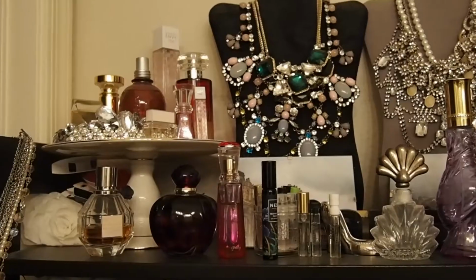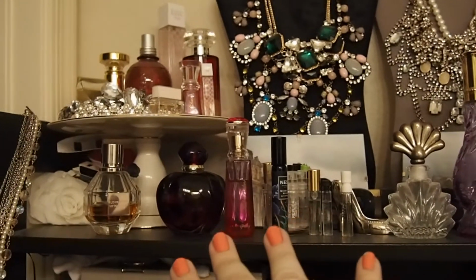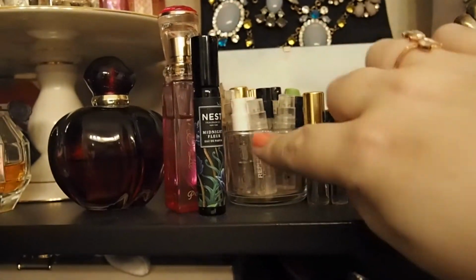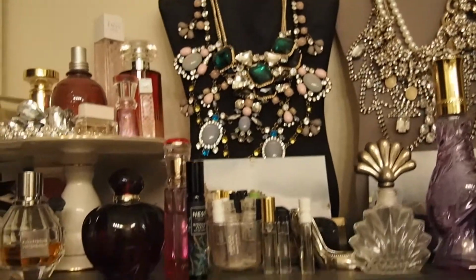So the way I have everything set up is on my bathroom sink counter. So let me flip it around so that you can see. Oh, also behind me, I'm not going to go into too much detail, but I will show you really quick as I flip the camera around because there is some beauty stuff behind me. On the shelf behind me, the top shelf is my fragrances, including a little jar with all the little minis that I have, so that's where I put those. And then my large statement necklaces are on those forms up there.